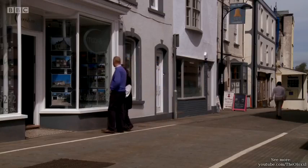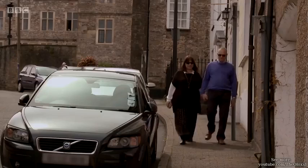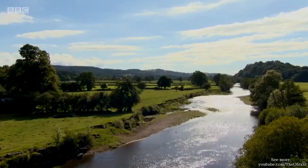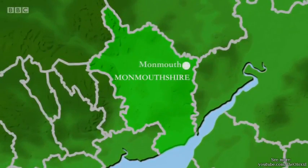So the race is on to find their new country home. We've been back in the UK for about 3 days. The priority is to do the house hunting. We've got a week, and hopefully at the end of the week we'll have a house. That's the plan. Jane and Andrew need to find somewhere within the catchment area of a school in Monmouth itself.